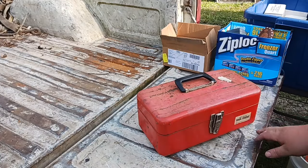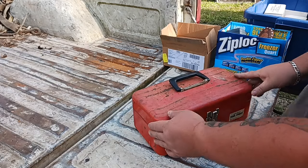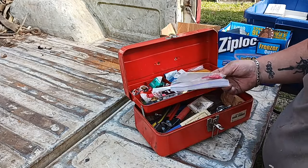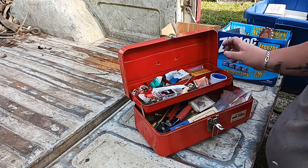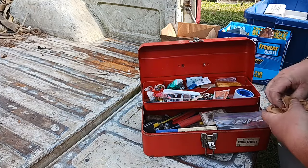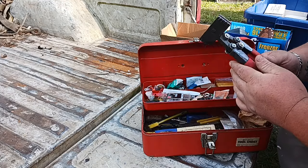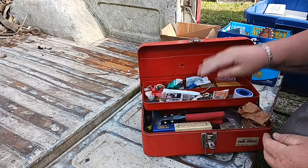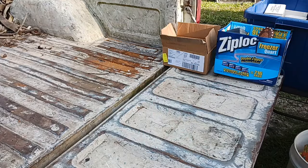Alright. Tool chest. Let's do it. All sorts of stuff here. Or something. Pretty cool. Alright, well, I am filthy, dirty, sweaty.